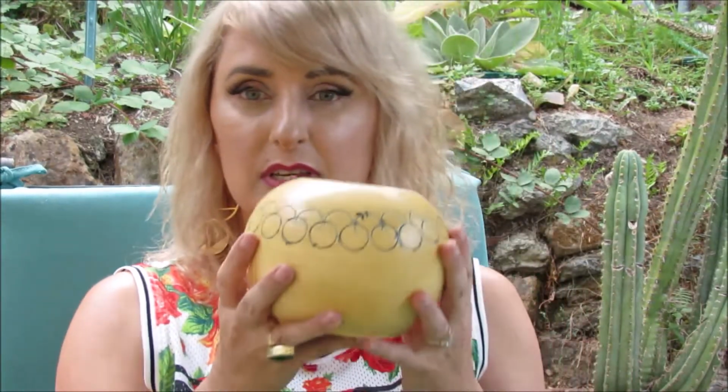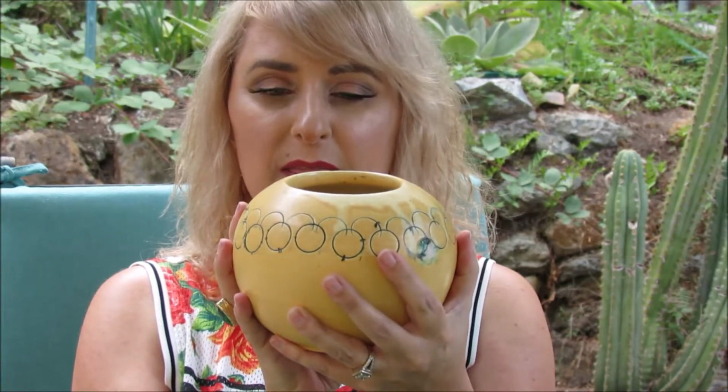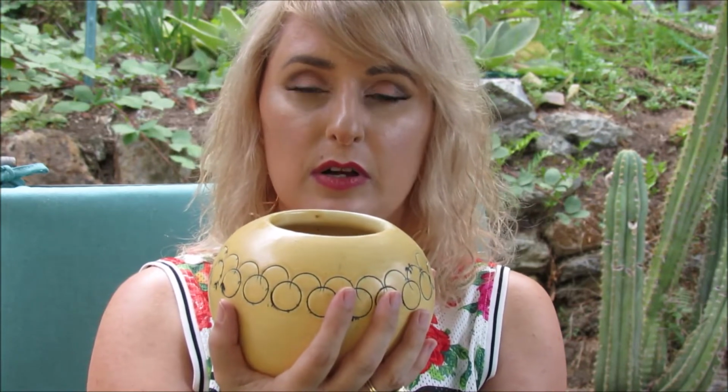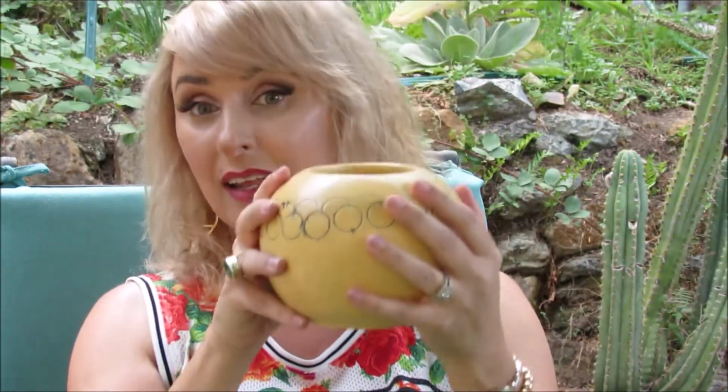So I chose this great vintage ceramic vase that I thought would be great for a small fall arrangement. My father actually made this back in, I want to say the 60s or the 70s. I'm not sure. It's not dated. But my dad was a high school teacher for many years, and he taught arts and crafts and ceramics, obviously, and metal shop and drafting and all kinds of things.